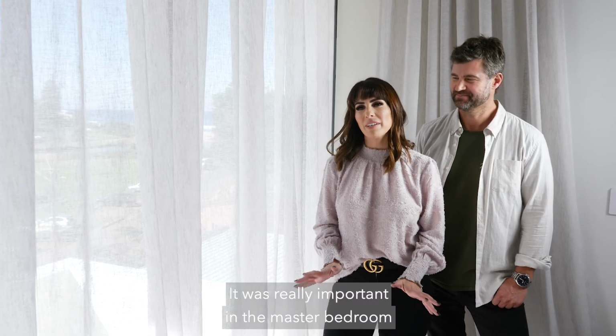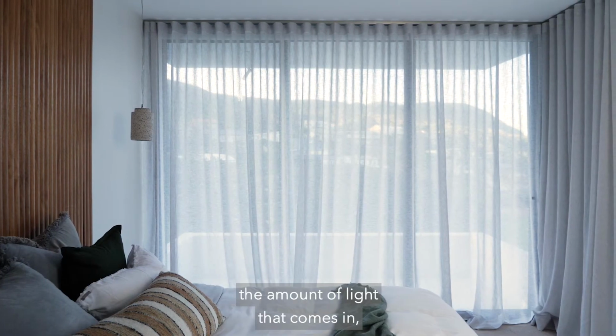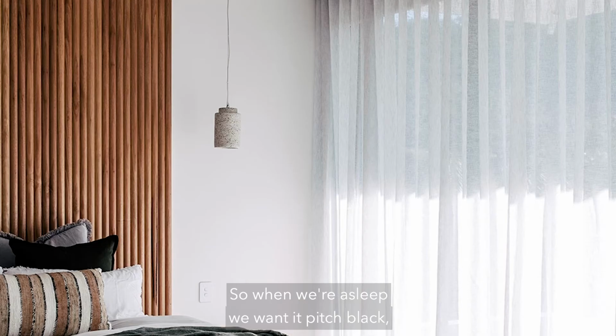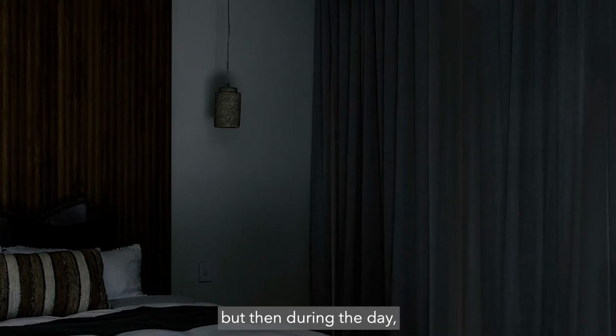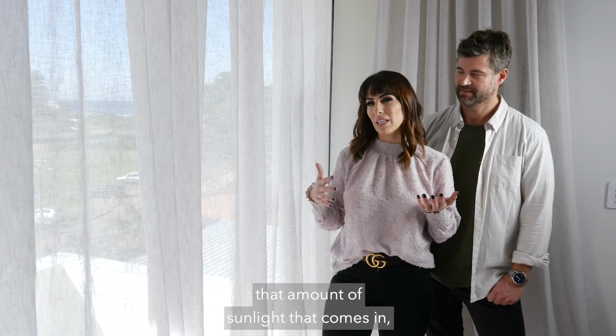It was really important in the master bedroom to make sure that we controlled the amount of light that comes in, but also not come in. So when we were asleep, we want it pitch black, but then during the day, just to be able to control that amount of sunlight that comes in.